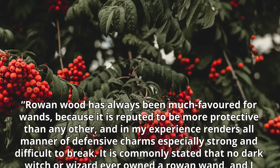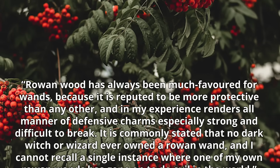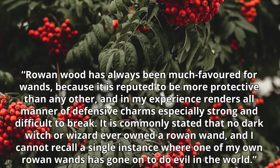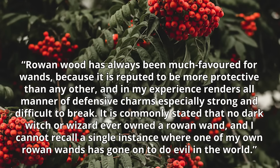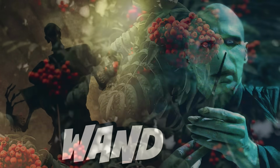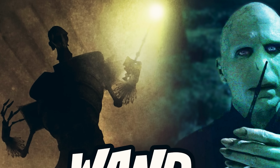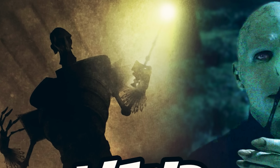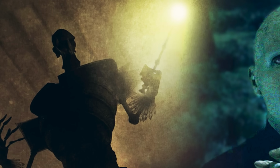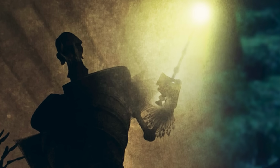difficult to break. It is commonly stated that no dark witch or wizard ever owned a Rowan wand, and I cannot recall a single instance where one of my own Rowan wands has gone on to do evil in the world." Ollivander also once noted that wizards chosen by Rowan wands tend to be compatible with those chosen by Elder ones. Interesting. There are also no known canon owners of Rowan wands.